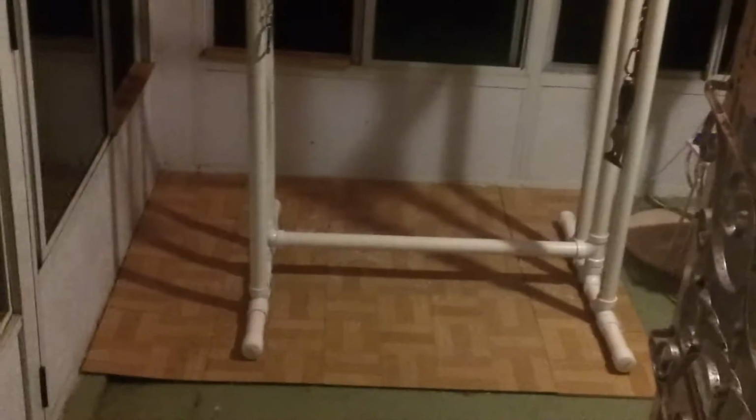So now we actually have a self-standing bird paradise created out of PVC and wood and combo. This is actually Bird's first time seeing it right now for the video.